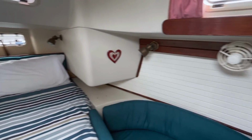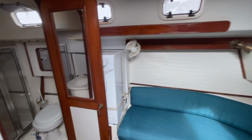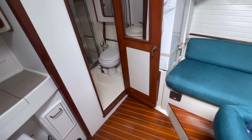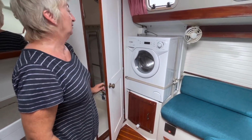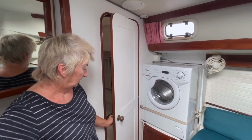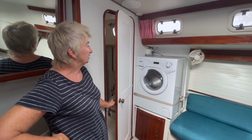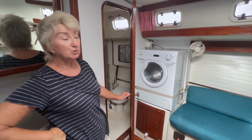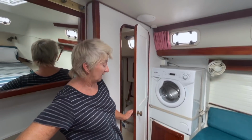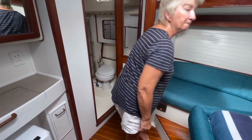Perfect liveaboard boat. It's been very comfortable. Oh, you have a washing machine. Yes, we have a washing machine, although it just goes on spin now, which is really handy, especially for the big items. That was new in late 2019. So do you run it on your inverter or when you're in the harbor? Inverter. Okay.